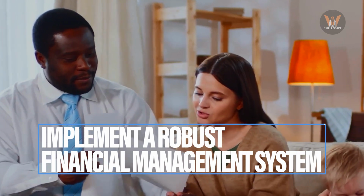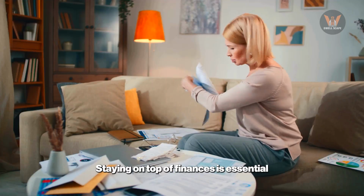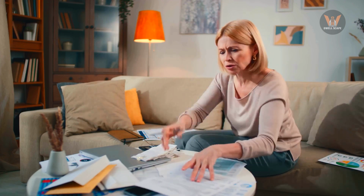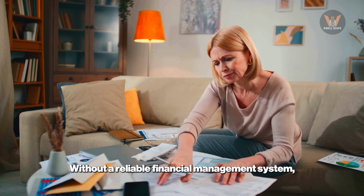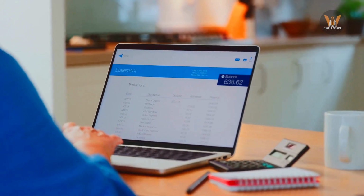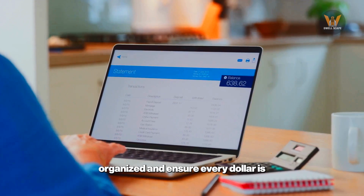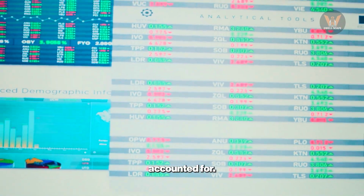Implement a robust financial management system. Staying on top of finances is essential when managing multiple properties. Without a reliable financial management system, it's easy to lose track of expenses, miss payments, or overlook profits. Adopting software designed specifically for property accounting can help you stay organized and ensure every dollar is accounted for.